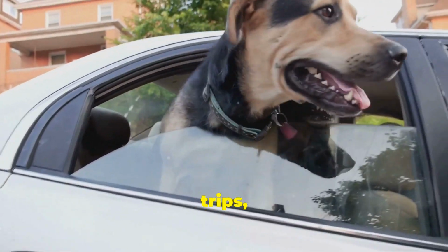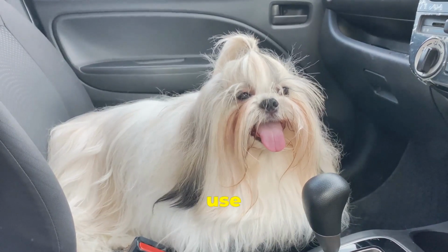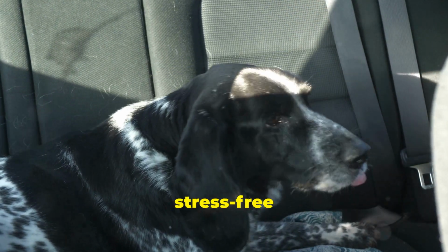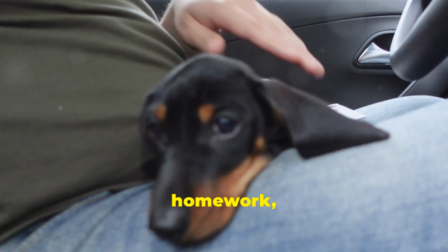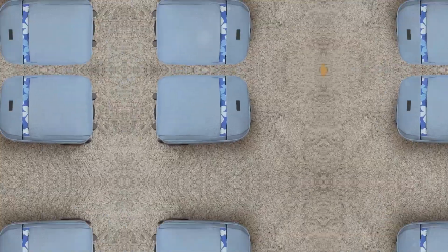For road trips, car safety is key. Secure your pet in a well-ventilated carrier or use a pet seatbelt. Remember, preparation is key to a smooth and stress-free trip for both of you. So do your homework, pack your patience, and get ready to embark on an awesome adventure with your bestie.